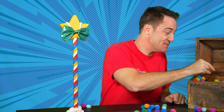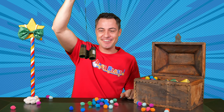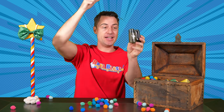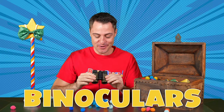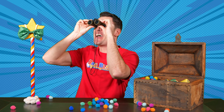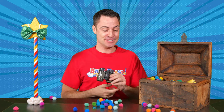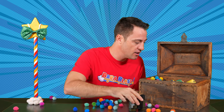Let's see what else is in the mystery box. Ooh, do you know what these are called? Well, if you said binoculars, you're correct. Binoculars help us see things that are really far away. Hey there. You wanna see what it looks like when you look through binoculars? Well, Blaster, why don't you show them? 3, 2, 1. Ha ha! Hey, pretty cool. Let's see what else is in the mystery box.